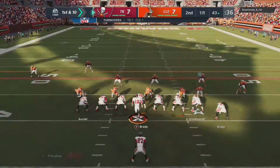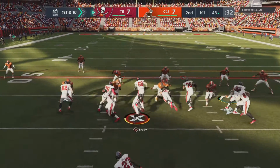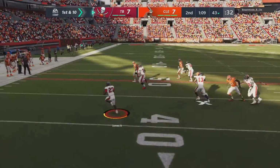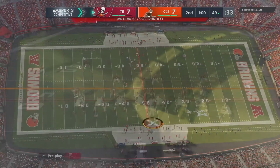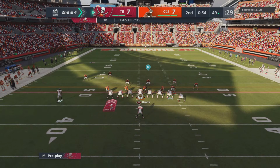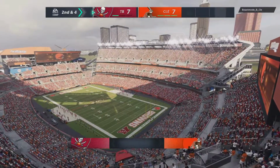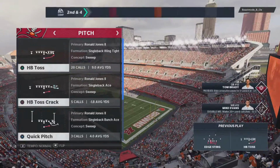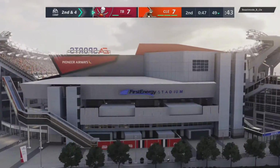They're coming out with a jumbo package to start the drive. They'll start out on the ground with Jones. And he'll be taken down just shy of midfield. He'll get a nice chunk there on the first down run, and it's 2nd and 4. It's a pitch up at 6. Brings up 2nd and 4 at their 49-yard line. The Bucs going to go ahead and use the second of their timeouts, as the clock's going to stop with 47 seconds to go in half number 1.